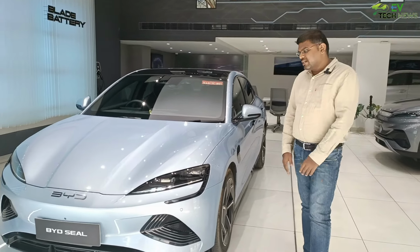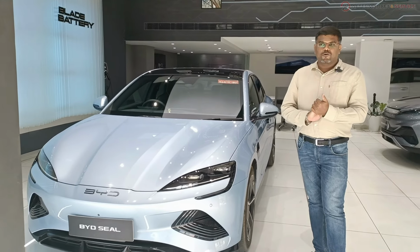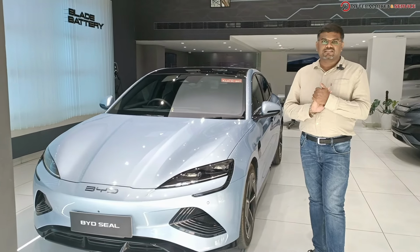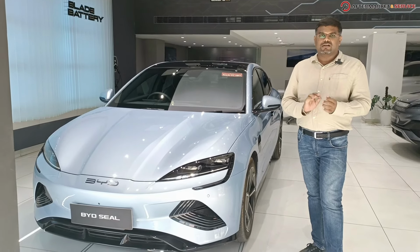setup paired to a single-speed automatic gearbox, with a motor of 312 horsepower and 36 kg of torque. And this is paired with the 82.6 kilowatt-hour Blade battery.